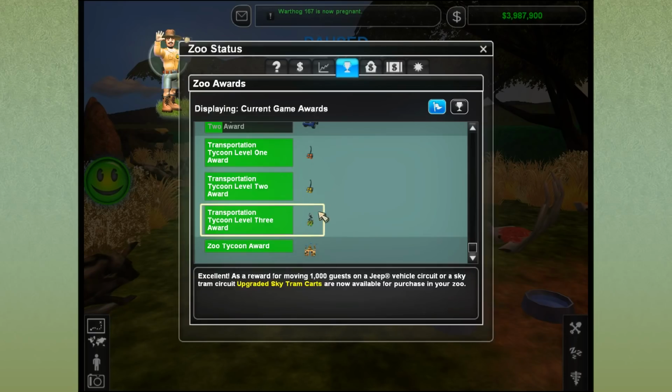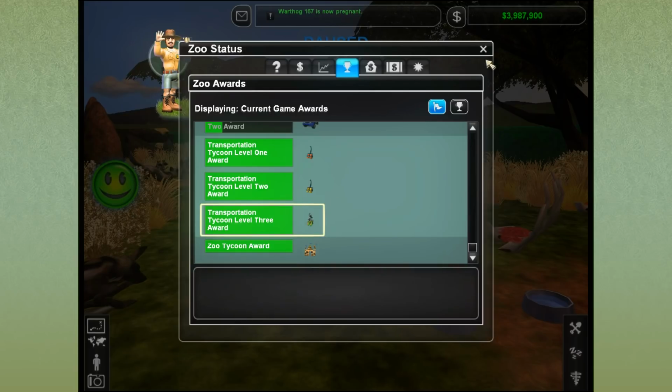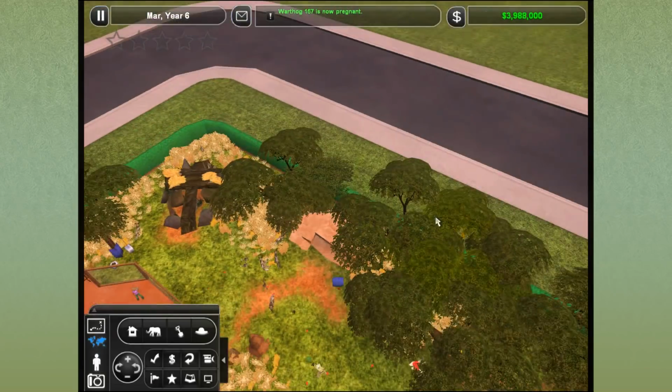Oh my gosh, cool! I've never had this happen before. Transportation Tycoon, level 3 award. Excellent! As a reward for moving 1,000 guests on a Jeep vehicle circuit or a SkyTram circuit, upgraded SkyTram carts are now available for purchase in your zoo, which is awesome, but I don't have a SkyTram, so... Thank you! That's really cool.